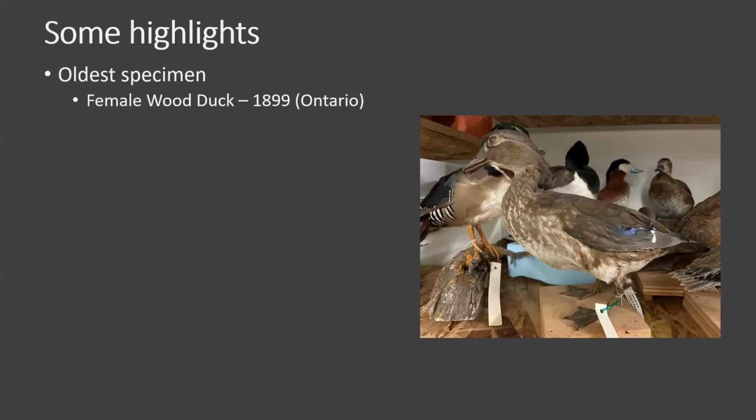One thing that I forgot to mention, all of our specimens are stored in a temperature controlled area. We do frequent sweeps for pests to make sure there's no pests. And everything is holding up really, really nicely 120 some odd years later.